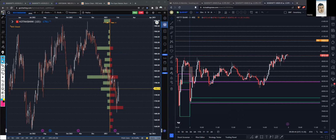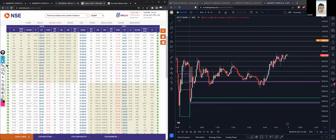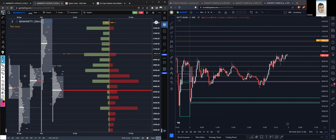So I'm just quickly scanning through as the time is 9:09. So let me just close this. And let me just hit refresh. What is the pre-open data? Okay, so 41,019. About 350 points. So we are opening around the 41,000 level, and that was the level which needs to be looked upon. Because a lot of call positions have been already created, expect responsive selling at this level.